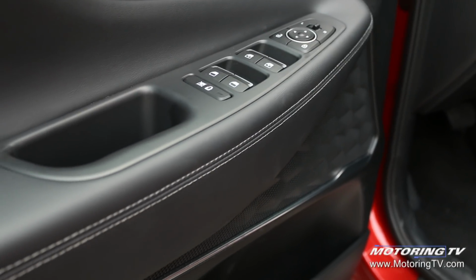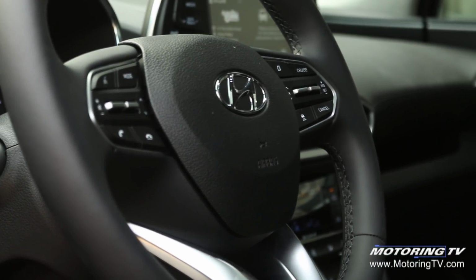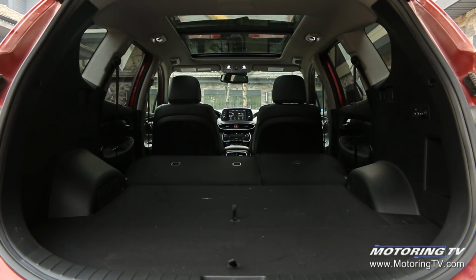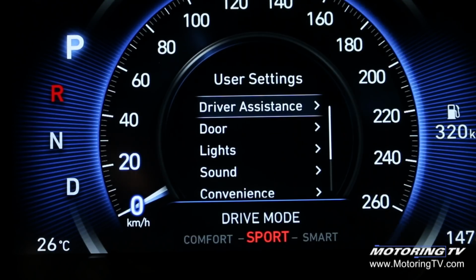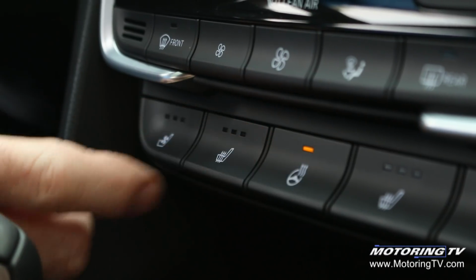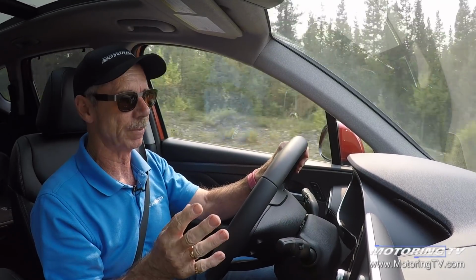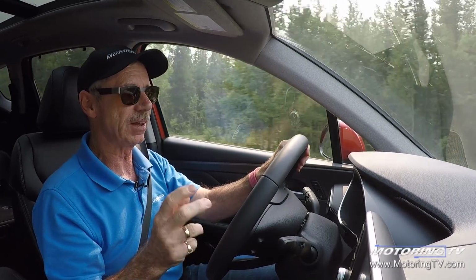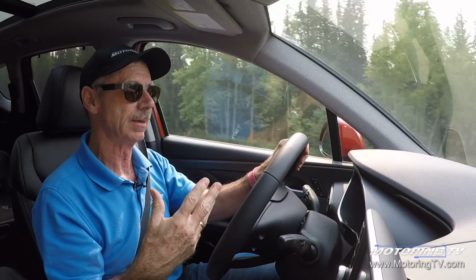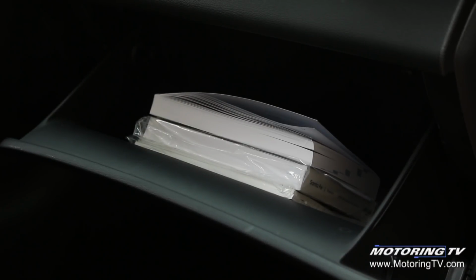I'm driving right now the optional 2-liter turbo. All trims come with an 8-speed transmission. Comfortable ride, lots of cargo space. The seats fold down flat. We've also got a different drive mode select that helps you get the best performance as well as the best fuel economy. So all of this wonderful technology, now you just have to learn how to use it. So my suggestion is this: if your salesman doesn't have the time to tell you about it, or you don't have time to hang around and learn about it, this is what you do. Open up the glove compartment and start reading.